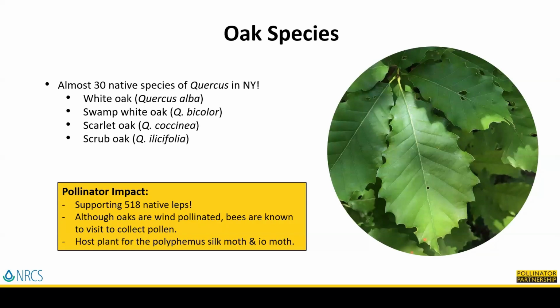Okay, so we're going to start at number 1, our oak species. Here in New York, we have around 30 native species. Common examples include the white oak, the swamp white oak, scarlet oak, and scrub oak. Our oaks are supporting 518 native Lepidoptera, which is massive. And although oaks are wind pollinated, bees are known to stop by to collect pollen.